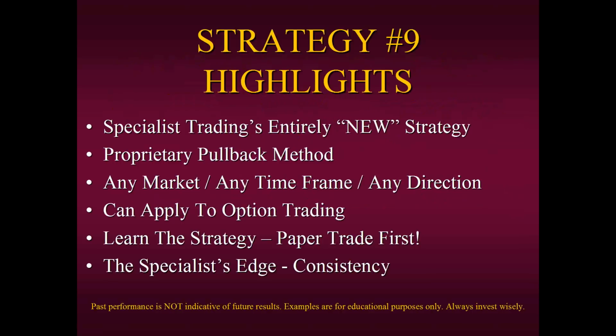Not every trade is a winner. That's okay. In fact, I'll show you a couple of examples that had some minor losses. The beauty of our strategies, and most especially strategy number 9, in my opinion, is that it's able to recoup those losses rather quickly. I'll show you a few examples where we had losses, and in the very next trade, you would have recouped it all and made it back. That's the beauty of consistency.